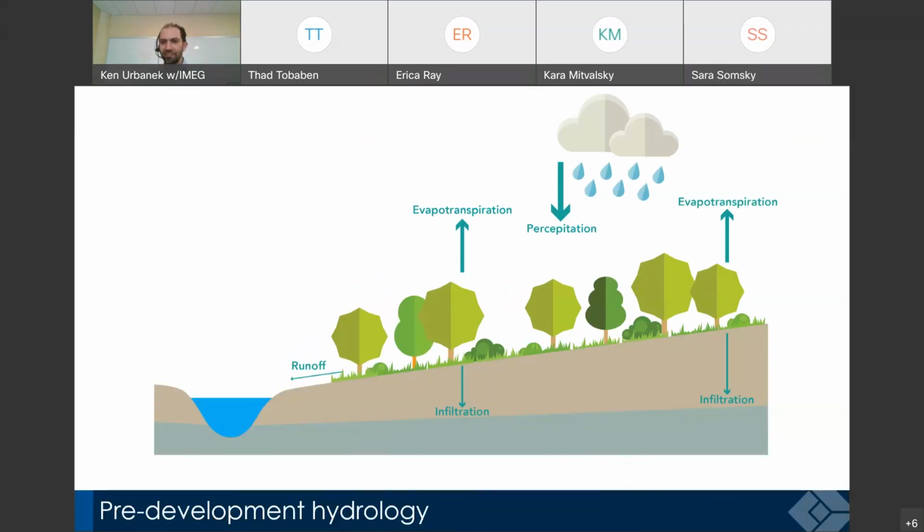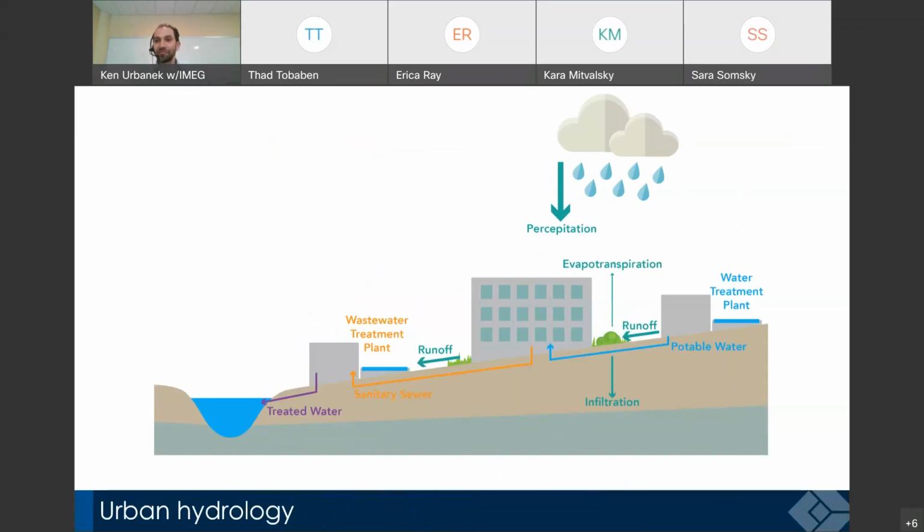So pre-development hydrology, pretty straightforward. Evaporation of rainwater, infiltration of rainwater, a little bit of runoff as well, of course, right? That was very much traditional. Of course, we see this in many places across the United States that aren't developed, but you look at a place like the Denver metro area, traditionally it's going to look something like this with urban hydrology. We've got potable water being treated by water treatment plants going into our buildings. We have quite a lot of runoff, trying to minimize that. Of course, we have sanitary sewers and storm sewers pushing through treated water. So very traditional urban hydrology.